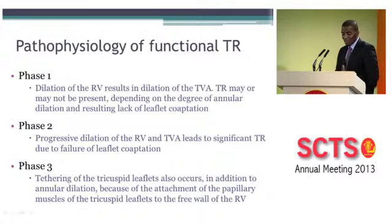Some actually describe the pathophysiology of functional TR in three phases, and this is to guide management. There is an appreciation that the annular dilatation is a progressive phenomenon, and when the disease process gets to what's called phase 3, there is, in addition to annular dilatation, leaflet tethering. And once the leaflet tethering gets to a particular range, it's advisable to carry out anterior leaflet augmentation in addition to the favored ring annuloplasty.